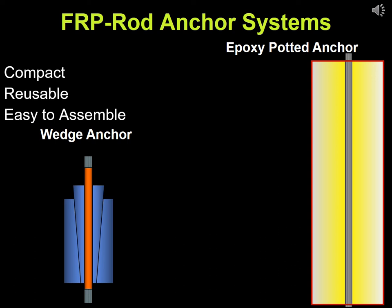So this is the epoxy potted anchor, which results in a large system in addition to the long curing time that's required before the application. On the other side, we have what we call, in pre-stressed concrete, chucks or wedge anchors. But this wedge anchor used in steel cannot be used on CFRP due to the material differences.